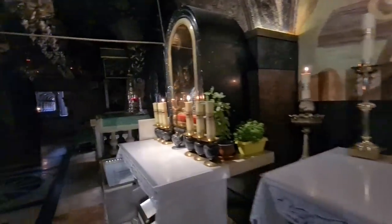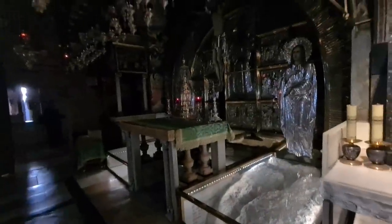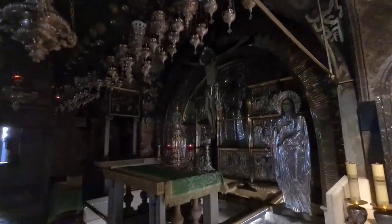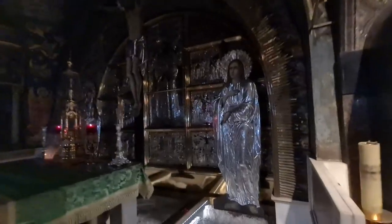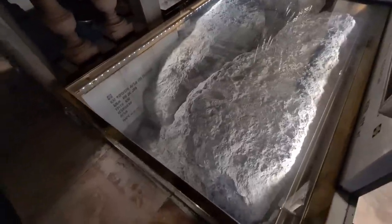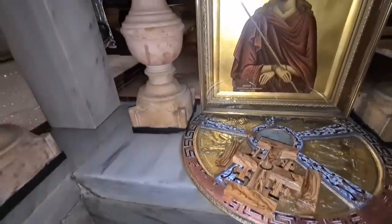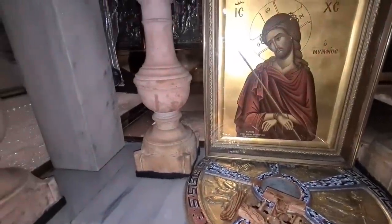The crucifixion is here. I mean, this is the crucifixion site. See Jesus in the middle on the cross. John, the beloved one, the Golgotha stone, and that is the exact spot of the crucifixion. If you reach your hand, you will touch the bedrock of the Golgotha.